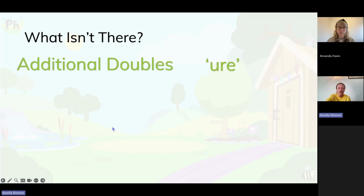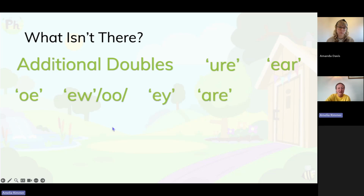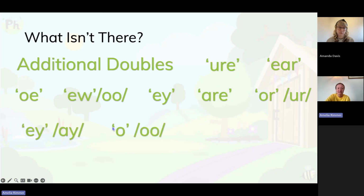The trigraph URE will not be in the phonics screening check. It has so many different pronunciations and a lot of regional variability with that one, which is why I think they have avoided it. EAR isn't in there either. The OE grapheme. EW if it's representing the OO sound. EY, ARE, or when it's representing the like in word. EY representing the A isn't there either, or O representing oo.